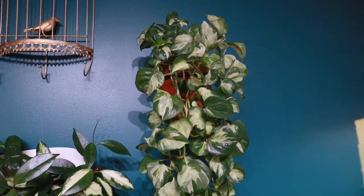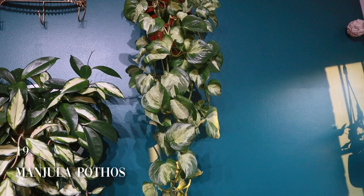And over there is my Manjula Pothos trailing down, which is one of my favorite plants.